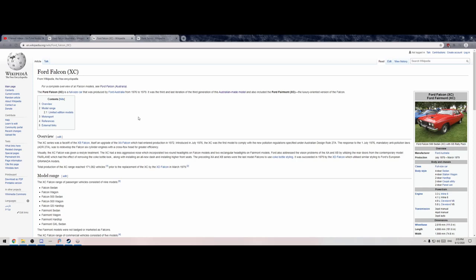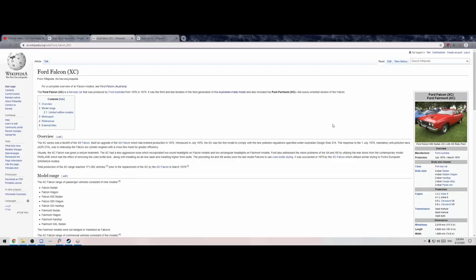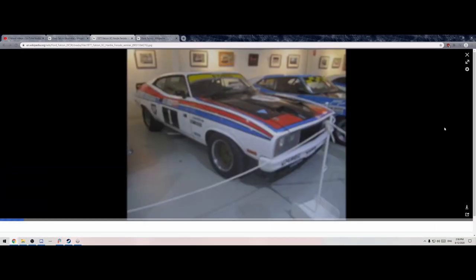It was also the first Australian-made car that made radial tires available. And that's what we're going to try to do today. So we've got here the car that we want. The car that I had was a four-door, but I want to do something that kind of harkens back to a very special car, and that would be this one down here.